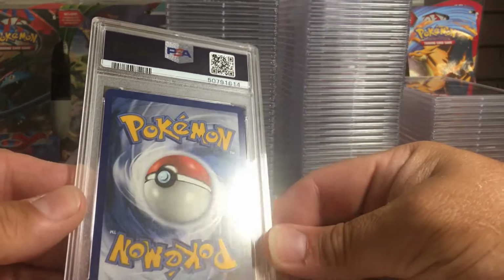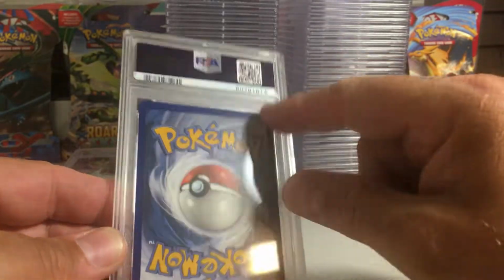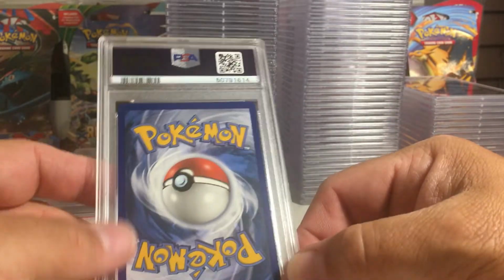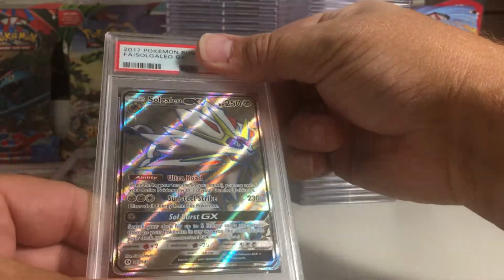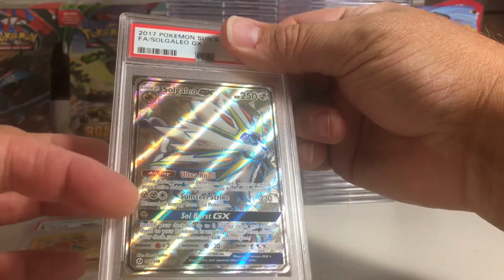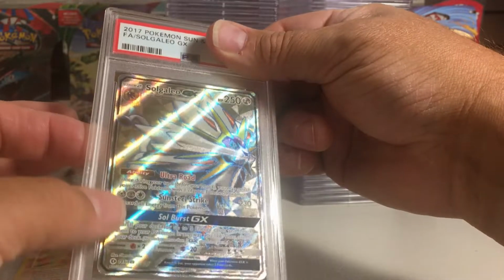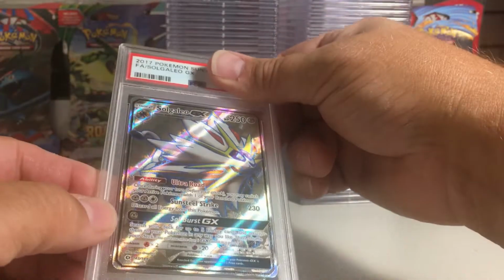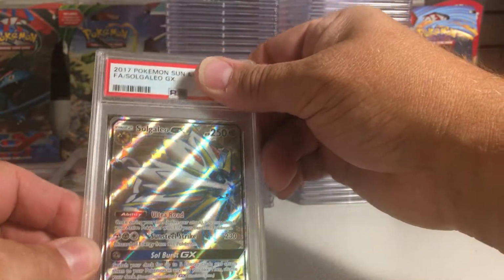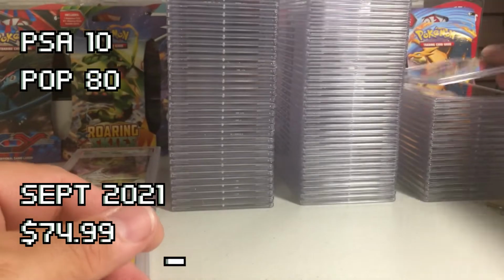This one. Okay, the back of this card looks really good. A little bit thicker on the top, but edges and corners look fantastic. So Gallade from Sun and Moon. This is very similar centering to the Mewtwo. So I'm going to guess a 10. If that one got a 10, this should get a 10. Yep, Gem Mint 10. Alright, so there we go. Got a 10.